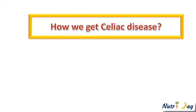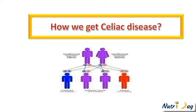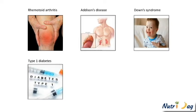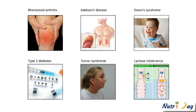How do we get celiac disease and who is at risk of getting it? As told earlier, celiac disease is genetic. A definite cause for celiac disease has not been found. It tends to run in families. If one of your close family, a parent or sibling, has it, then there is a 10% chance of getting celiac disease. Other than family history, individuals with some other conditions are at risk of getting celiac. They are rheumatoid arthritis, Addison disease, Down syndrome, type 1 diabetes, Turner syndrome, and lactose intolerance.